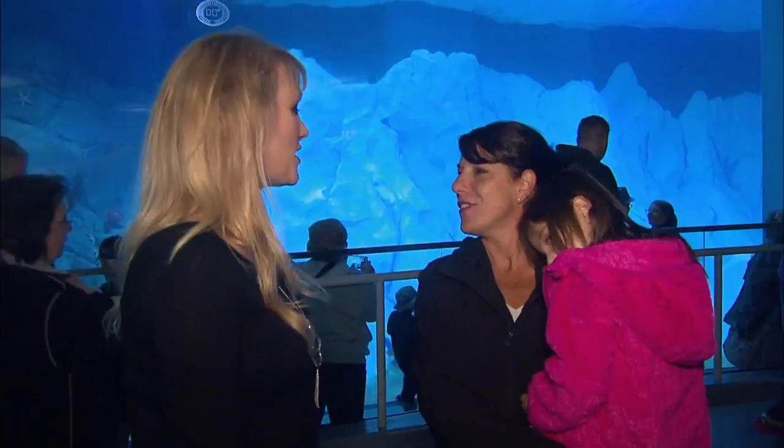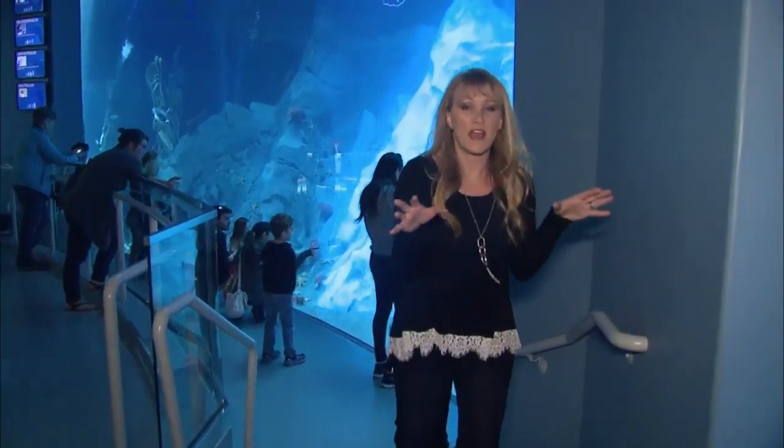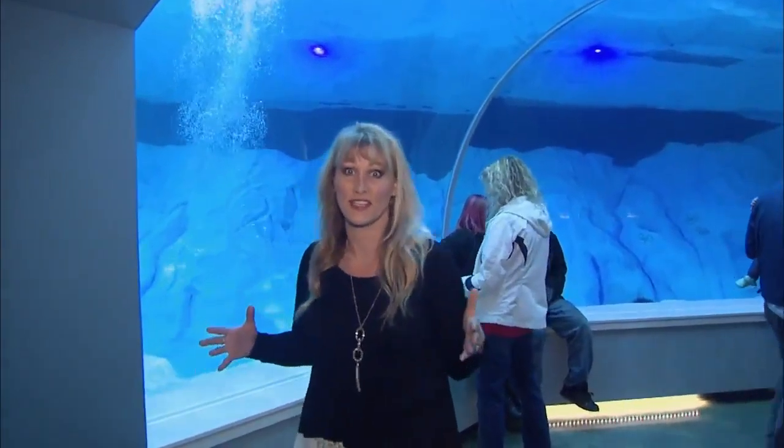So what do you think about the Polk Penguin Conservation Center? It's awesome, isn't it, Sophia? It's great. It's fun watching them, and you can see them up close, and they're jumping, and it's very cool. So you came out to the zoo just to see the new exhibit? Yes, because we hadn't been here since last summer, so we're like, it's a beautiful day. Let's come out and check it out.